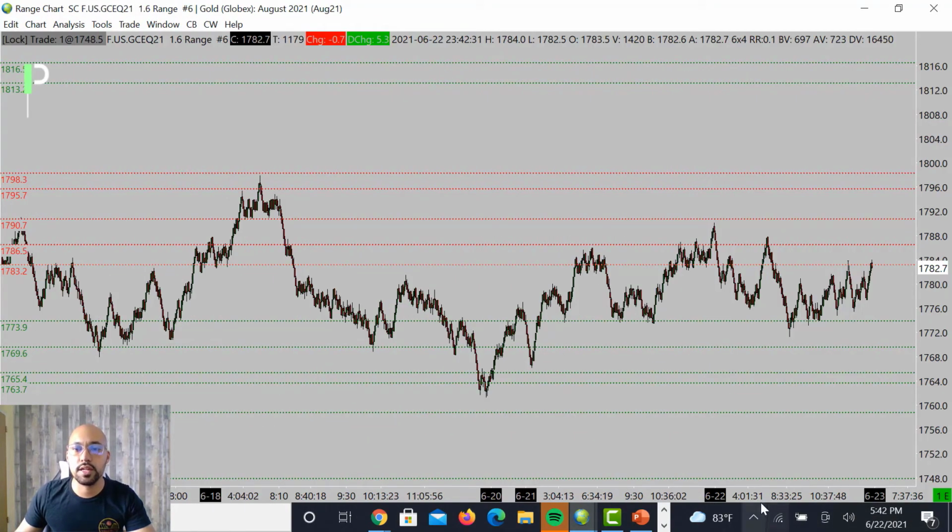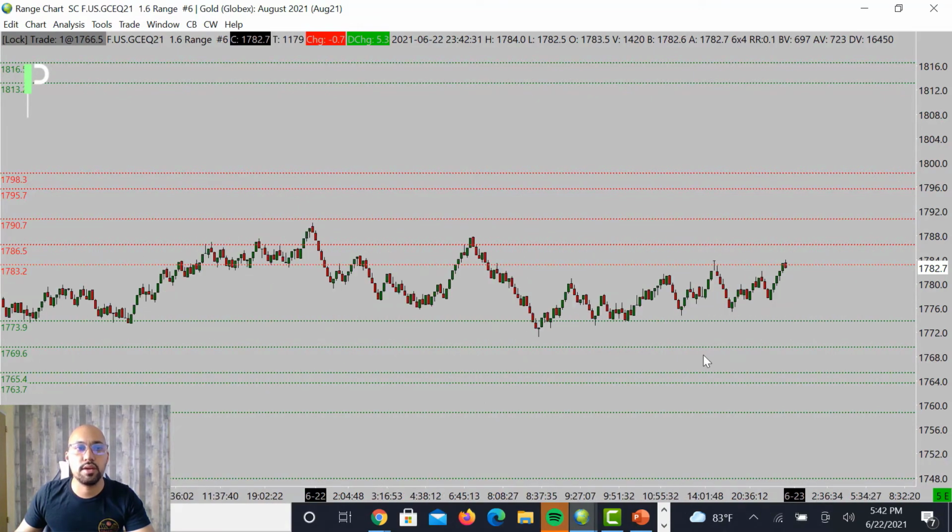So for gold, slightly in a range. You can see we're right at resistance, 1783.2. Want to see if we get a nice double top here. If we do, that's going to be a nice opportunity to look for a continued short into the middle, right around these 76, 77s, and then down below support at 73.9. Really want to see the market try to get through that level.